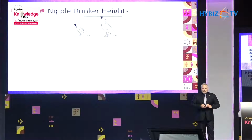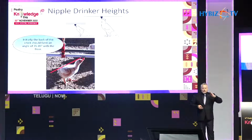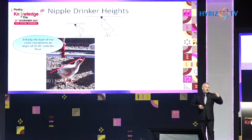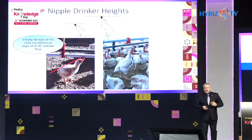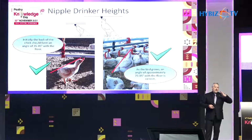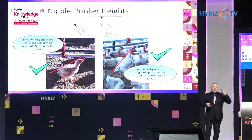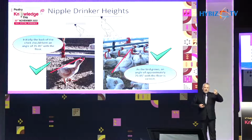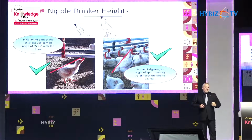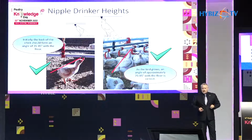For nipple drinker heights, we want to start out for young chicks with an angle of 35 to 45 degrees from head to tail. As the chicks age, we then want to move to 75 to 85 degrees. Lift that drinker line up, get the birds reaching and stretching for the nipple. That's going to help achieve and drive a better water intake, and a better water intake leads to better feed intake.